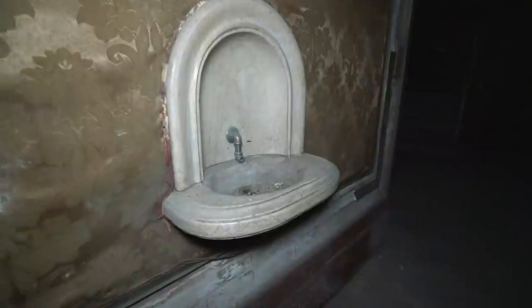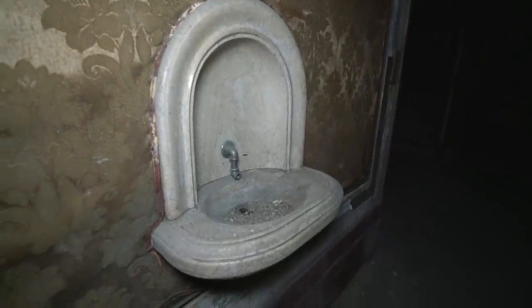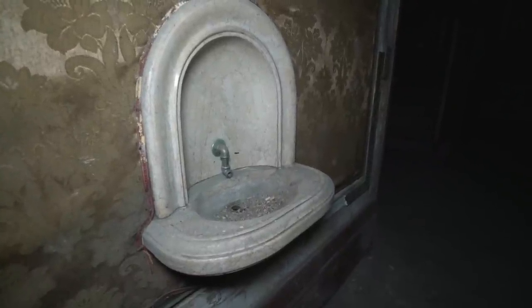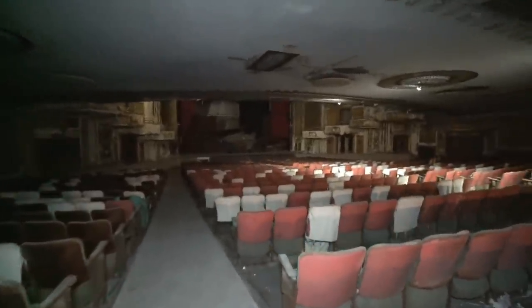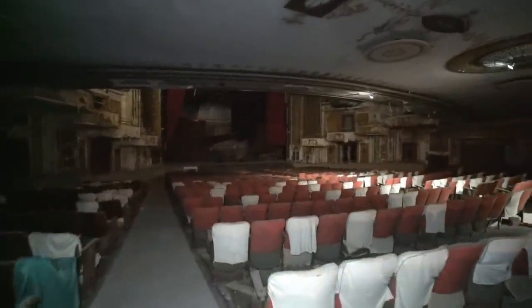This was one water fountain here. So elegant. I don't think I've sipped water out of something that fancy my whole life, nor will I ever. You still actually have the seat covers on here, the original seat covers to protect it.